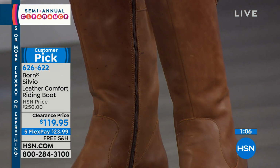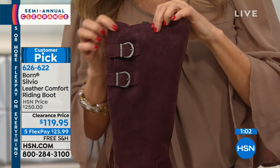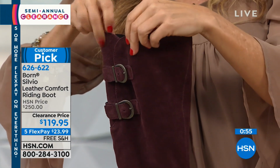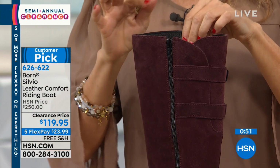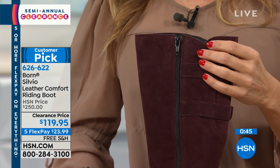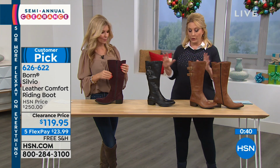And I love that the buckle is adjustable, because a lot of times in boots, they're just there for more of the look. So you can see here, these are adjustable. And then again, this is where you're getting all that great stretch and comfort. And then there's the zipper all the way down to get your foot in nice and easy. And these are just beautiful, high quality suede, rich in color. I love the colors, how they're just so rich and beautiful. Well, yeah, rich and beautiful, you can't go wrong.